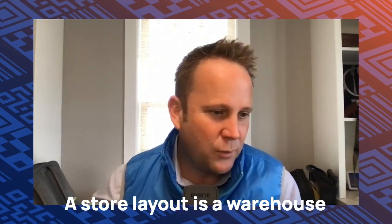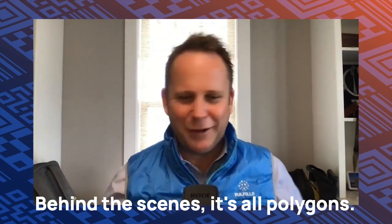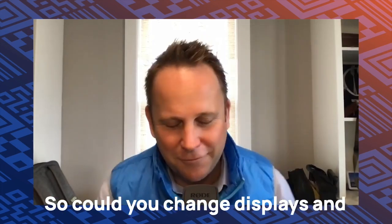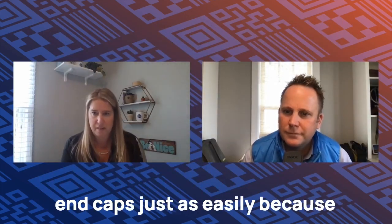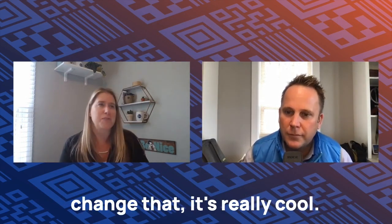A store layout is a warehouse layout, is a production floor layout. It's aisles and columns. To us, it's all polygons. Behind the scenes, it's all polygons, things I can walk through and things I can't walk through. So could you change displays and end caps just as easily, because you do that in the warehouse? Correct. So if a store wanted to change that, it's really cool.